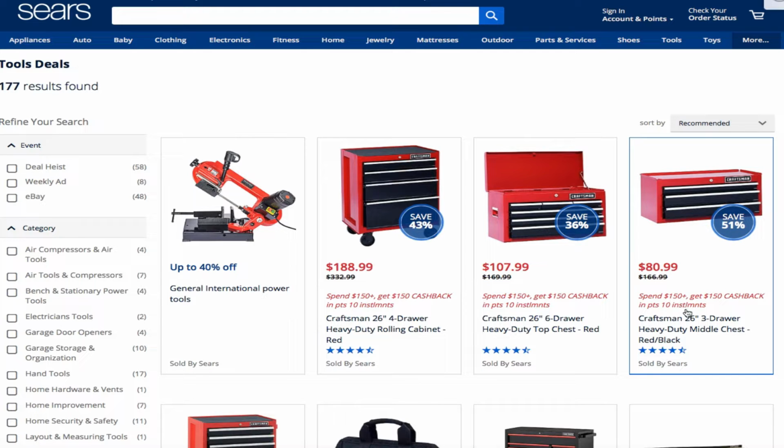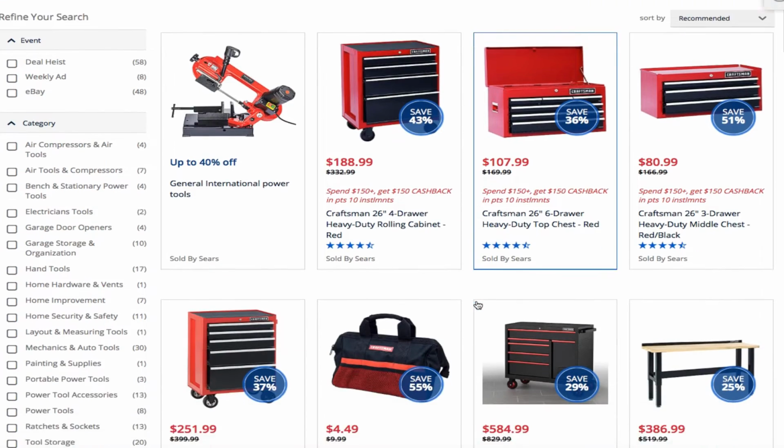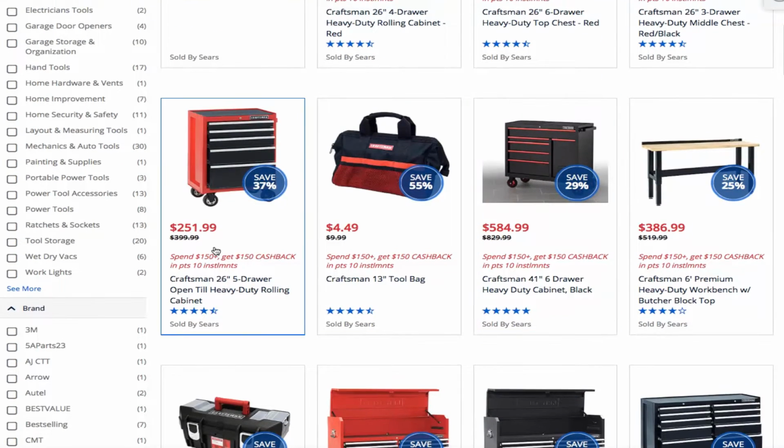And then we got the Craftsman 26-inch 3 drawer heavy duty middle chest, red and black, $80.99. So I guess you could either stack two of these together or you could stack all three of them. We got the Craftsman 26-inch 5 drawer open top heavy duty rolling cabinet, $251.